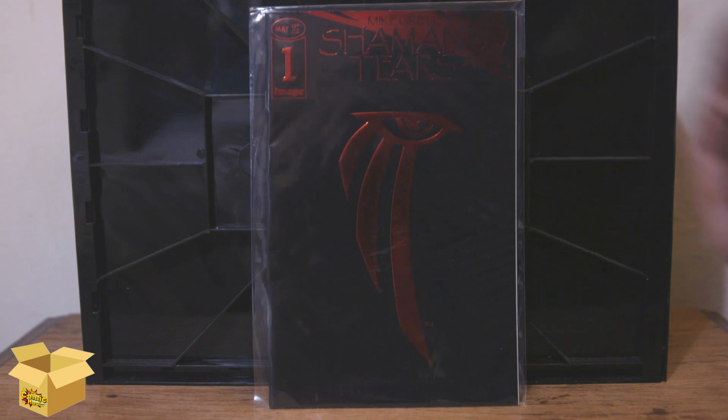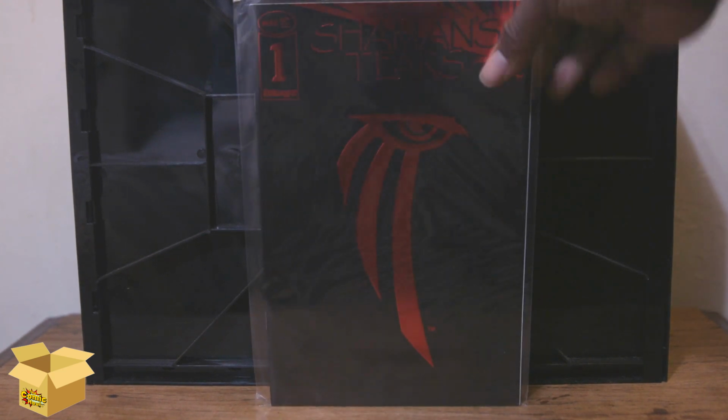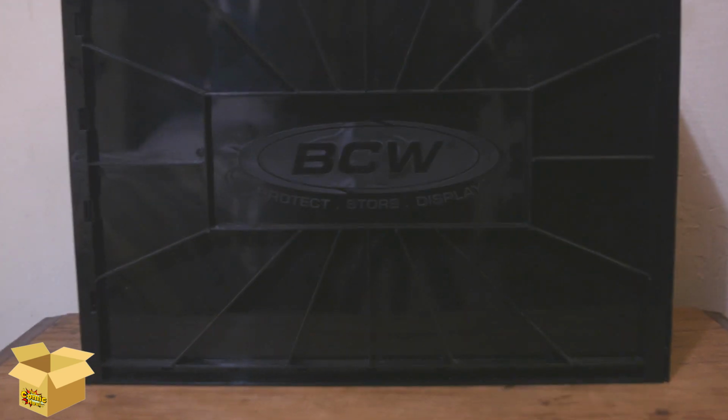This is Shaman Tears number 1. Finally was able to find this in a good condition that's not savaged like you would normally see in boxes. If you find the silver one of this, that's the one you want. You want the silver one.